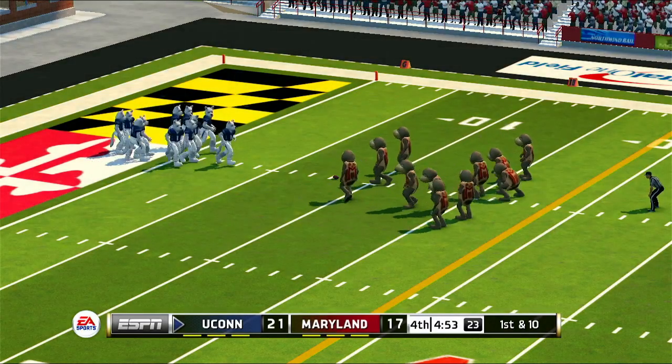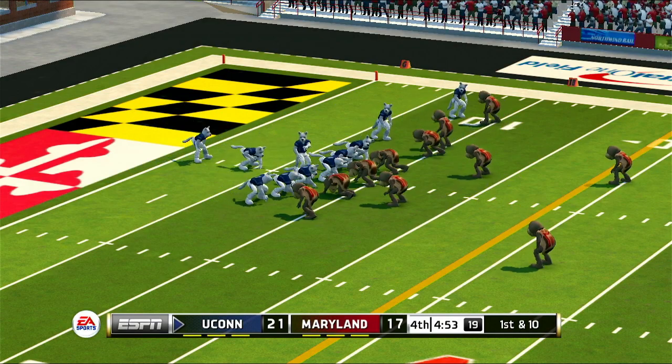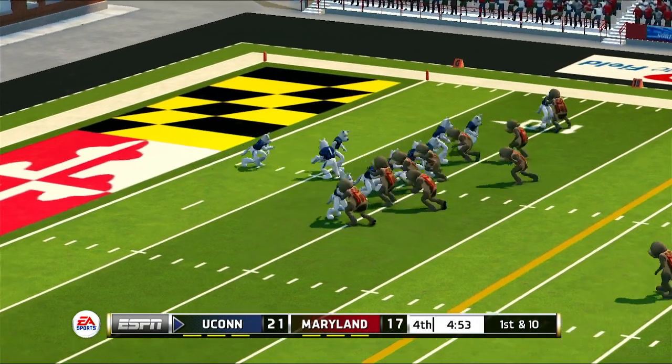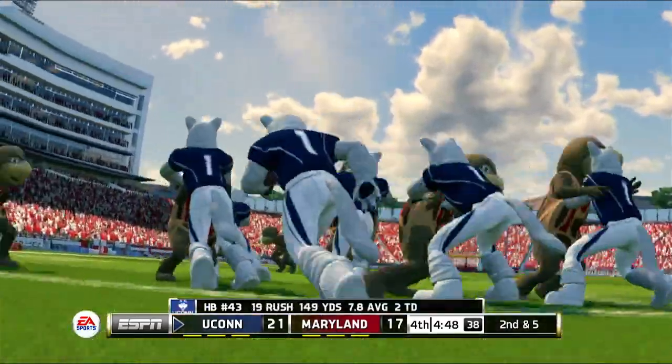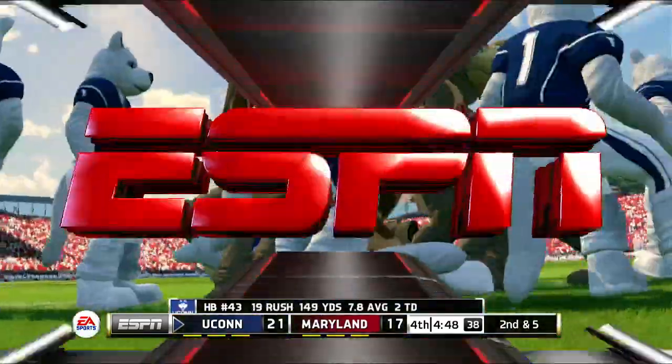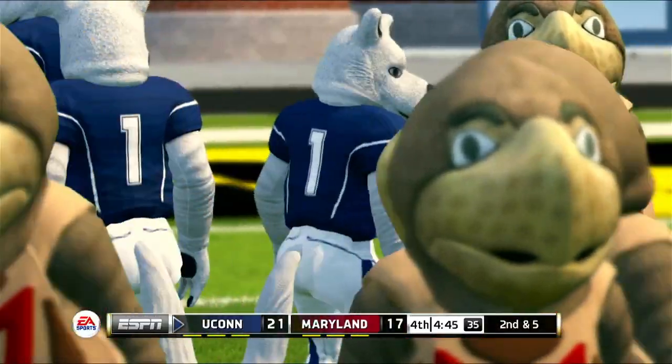From their own 8-yard line, first down. Connecticut is up 4. And he carries the ball for a nice gain of 6 on the play. That brings him second and 5.